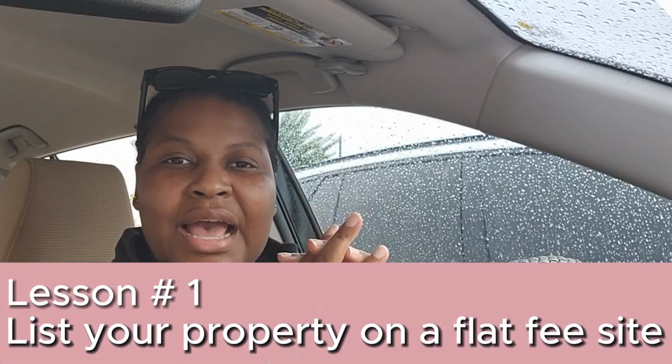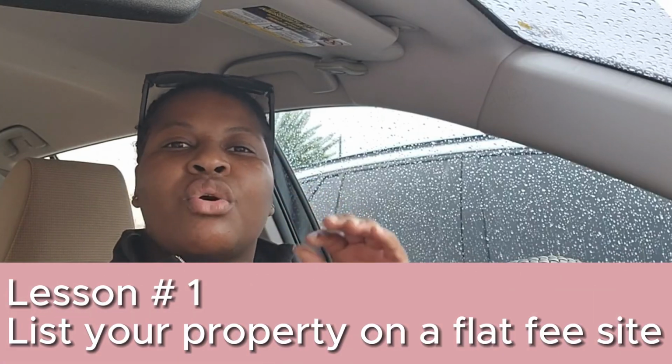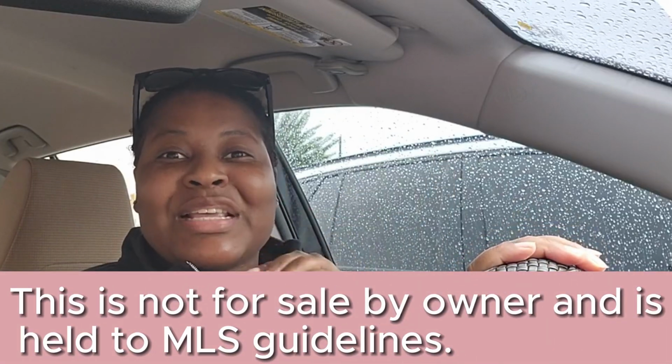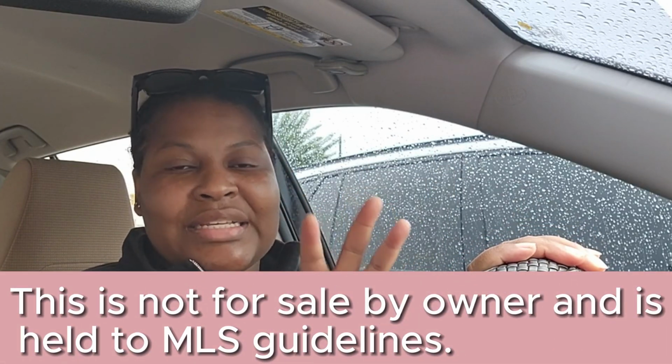So once the house got done getting renovated, I posted it on a flat fee site that actually posts your house onto the MLS. And basically what happened from there was I got the middle tier offer, and on the middle tier offer I picked 6 months and I think about 25 pictures. From there the house was listed on the MLS. This is not to be confused with for sale by owner, because that's not what I did in this case.